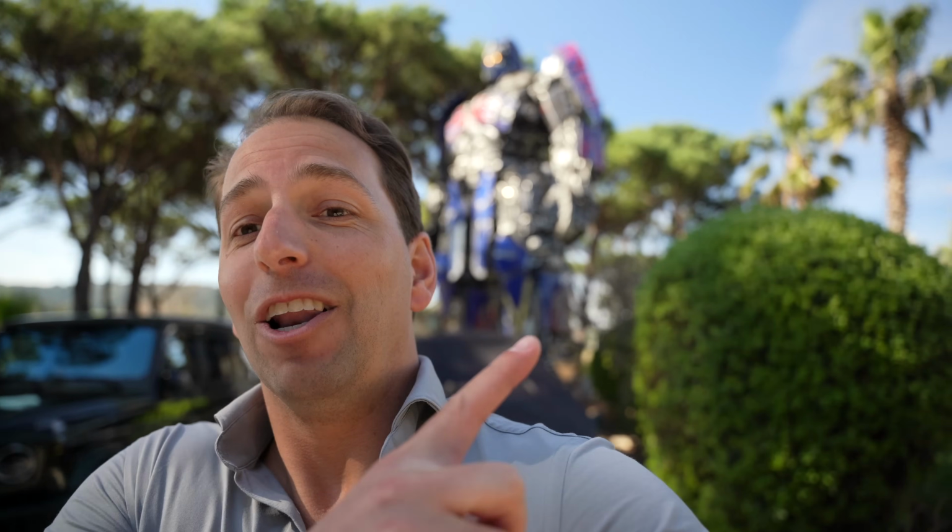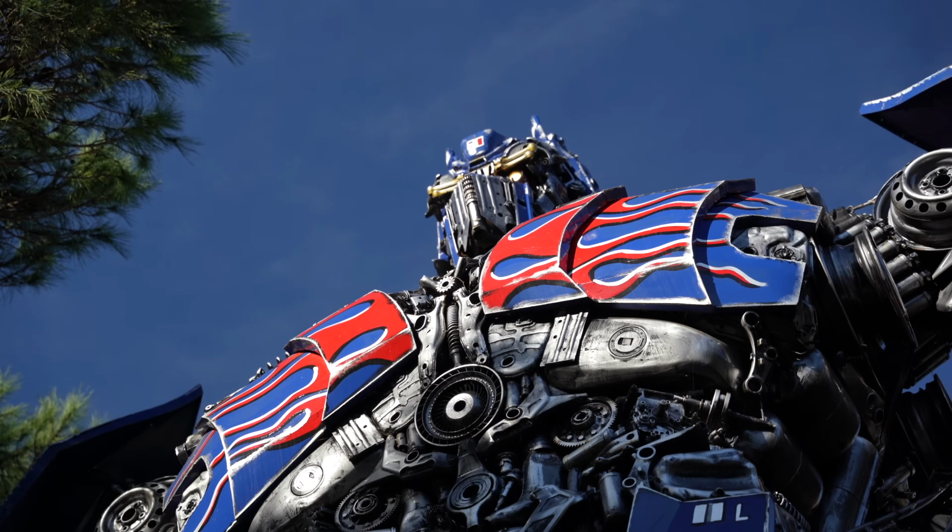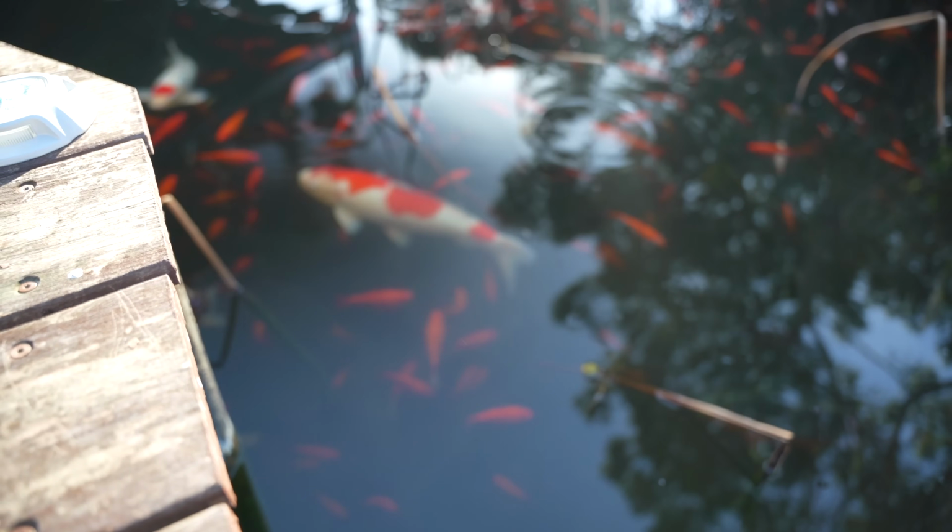And guys, to be honest, if I say to you it's a special occasion, look at this Optimus Prime in the front garden. And that's just the beginning of this beautiful but also insane house.